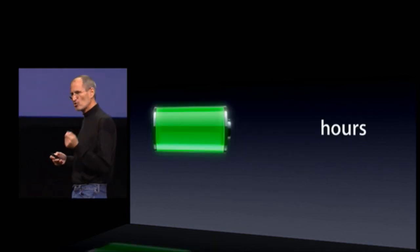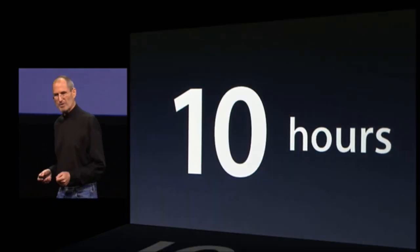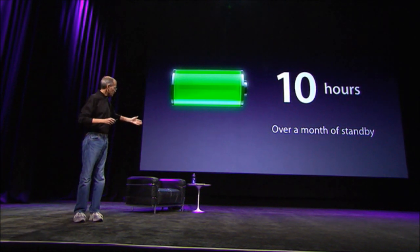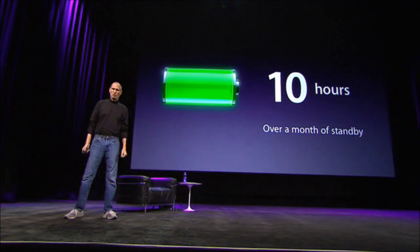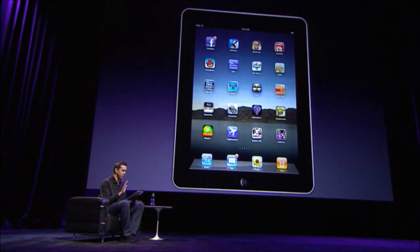We've been able to achieve 10 hours of battery life. It has over a month of standby life. So we could just set the iPad down, it would go to sleep automatically. We'd come back in a month, it would still have charge. It's remarkable. We downloaded a number of apps from the App Store, all unmodified. And let me launch just a couple for you.